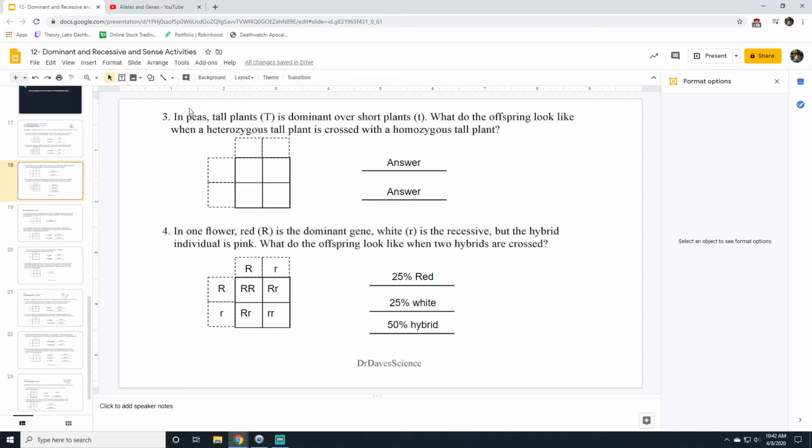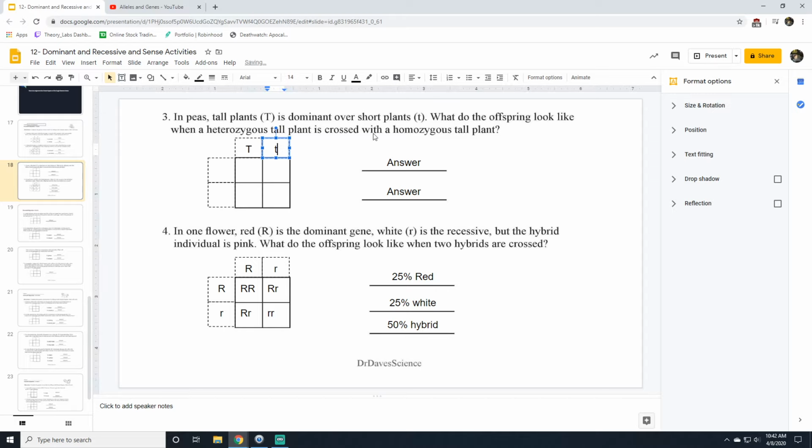So like if we do this here in peas, tall plants, T is dominant over short plants, little t. What do the offspring look like when a heterozygous tall plant is crossed with a homozygous tall plant? So remember, hetero means different. So for the heterozygous one, we're going to have big T, little t, and a homozygous tall plant. Remember, homozygous means same. So then over here, we're going to have big T, big T.